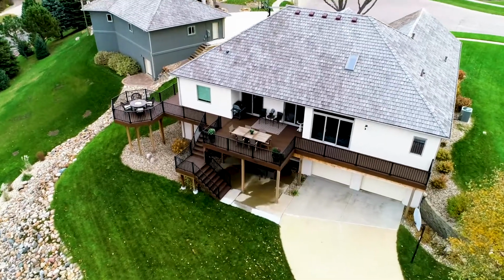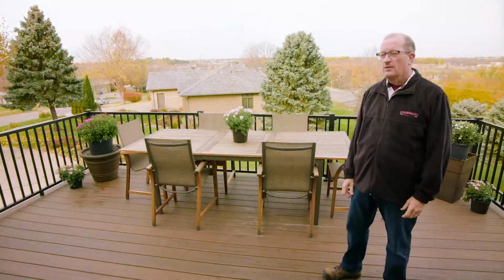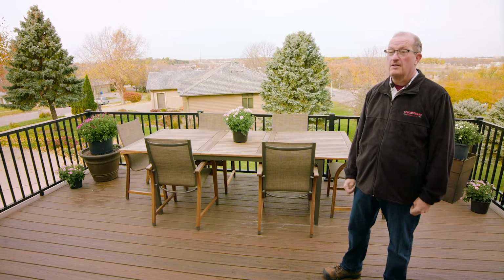Now let's go look at a Trex decking project that was recently completed. When we first came out here, this was an old, probably 20-year-old deck that was just plain worn out, gray, weathered, splintery. It needed some help.